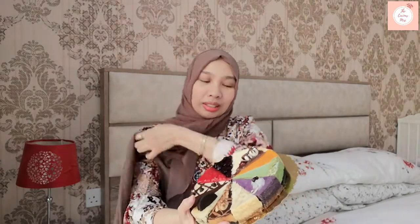And this one is s'mores flavor. So it has marshmallows within the cheesecake, with chocolate on top, and some marshmallows with some chocolate sauce and drizzled with grahams.